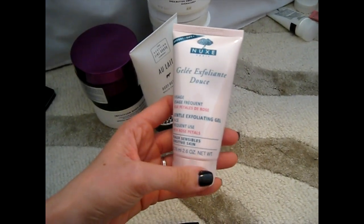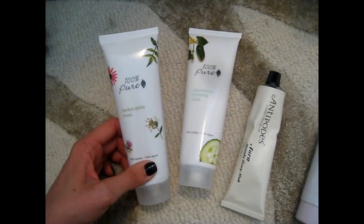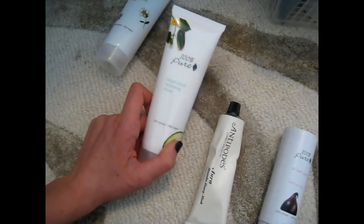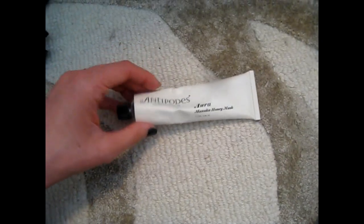An exfoliating gel for your face. Where do the scrubs go? I forget. Unfortunately, I forgot about these. It's an Herbal Detox mask, and this is the hydrating mask by 100% Pure. So nice, but I have to check them out because they're way old. And I'm going to keep one mask. I have to use that up real soon.